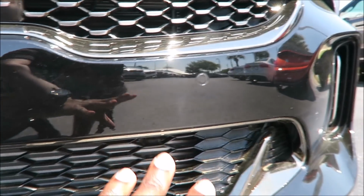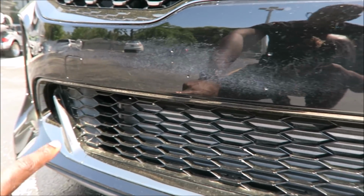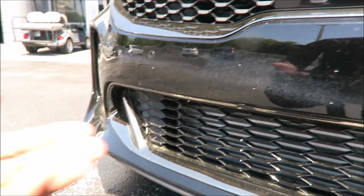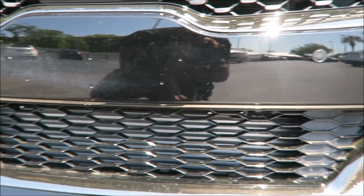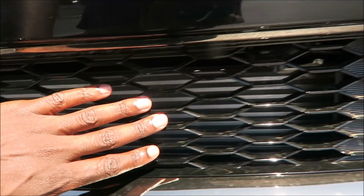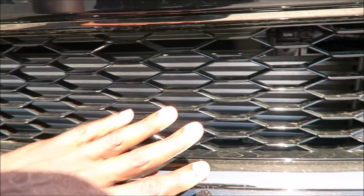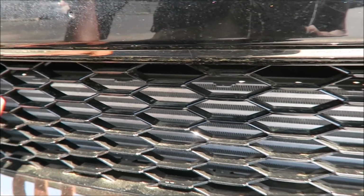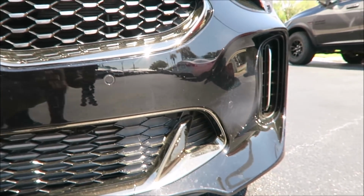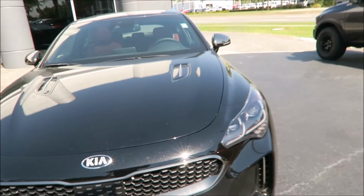I also like how the bottom is not matte. Normally when you get a lot of bottom grille pieces, like in the Maserati Ghibli, and I'm gonna compare it to that a lot because that's what I have and what I'll be getting out of, you do get the matte black look, and it's more of a plasticky feel and look to it. I do like this clean gloss black look because it makes it feel a lot more like quality. So that's another good look.